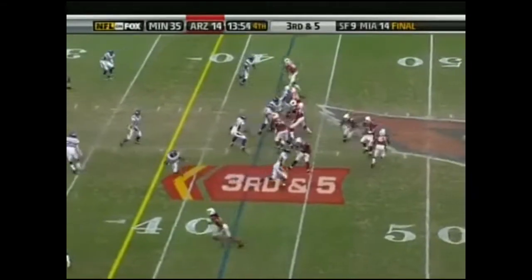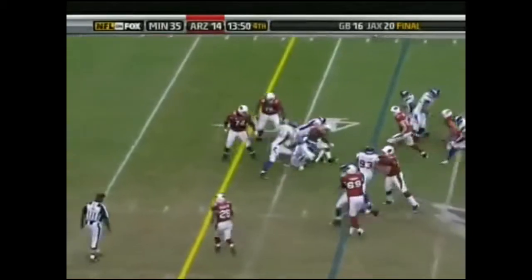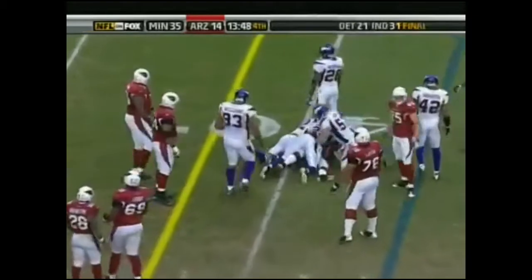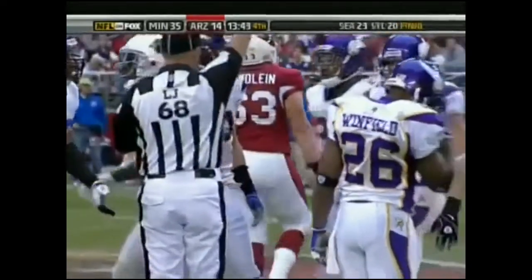This game, 3 passes defended. Anquan Bolden looking for some blocks. He gets to the 40. And it'll be 4th down. The Cardinals, I would imagine, would go for it.